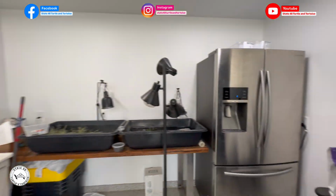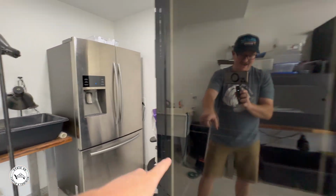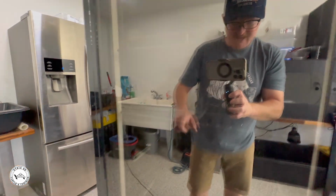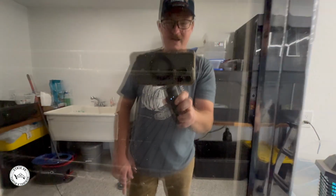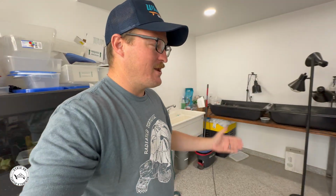I don't know if I showed you guys this, but look what we've got. We've got a Samsung refrigerator. Hey, look, you guys can see my new gimbal. Look at that. You see that? It's pretty neat, huh? Look at that. Woo! Anywho, sorry guys. I'm kind of geeking out over this because I don't know how to use it, but I think it's going to be cool. Keep the shot a little more stable.